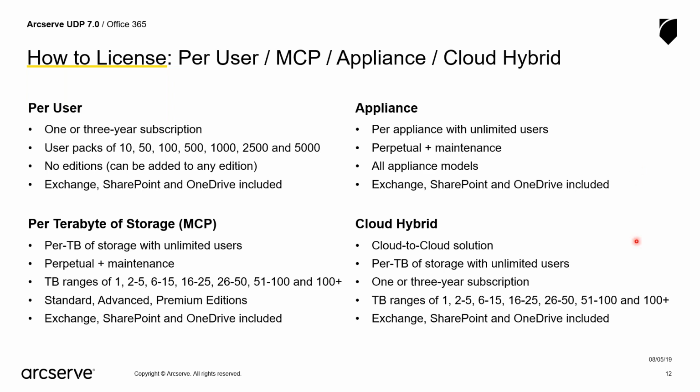The other part is if you don't want any infrastructure on site, we can also do direct cloud-to-cloud backup, whereby you buy managed capacity on a subscription in the Arcserve cloud, and we back up the Office 365 data direct to the cloud, encrypted as you'd expect, so that you do not have to have any infrastructure on site, and you simply pay on a per terabyte subscription model.